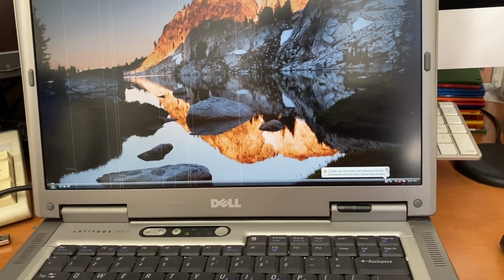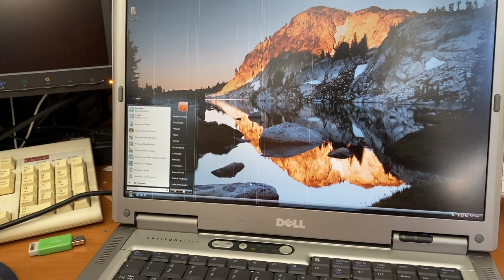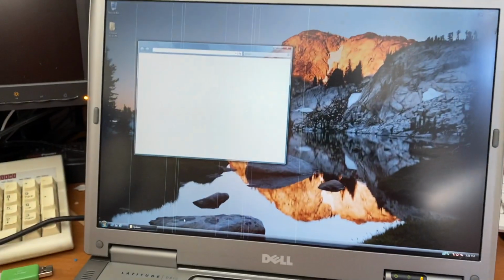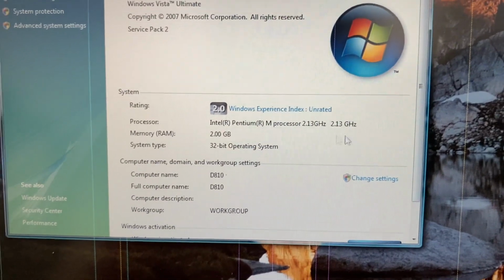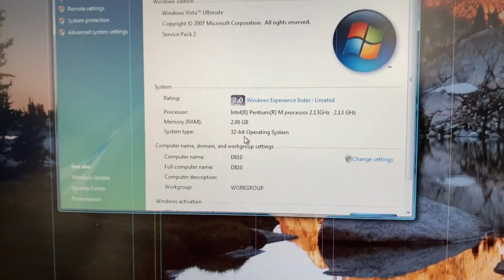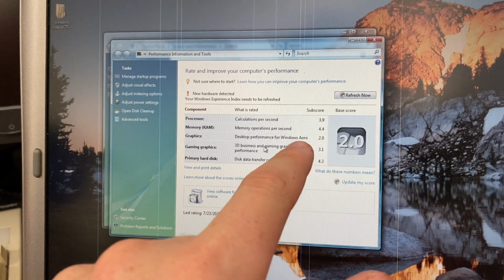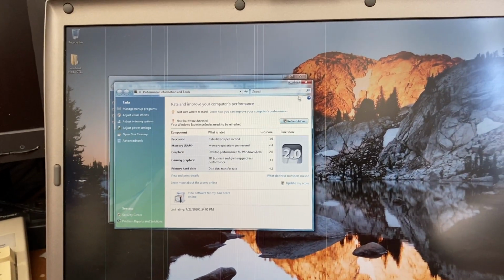So I'll just close out of this notification here because I had it connected to my local network. Let me go under the computer properties here. You can see this mouse button's a little bit foobarred, but it still works. So you can see 2 gigs of RAM, Pentium M 2.13 gigahertz there, running 32-bit Windows because this is a Pentium M, and Windows Experience Index of 2.0. Gee, I can't imagine that's because of the graphics. Yeah, desktop performance for Windows Aero. Wah, wah. These are not very good graphics for Windows Aero.